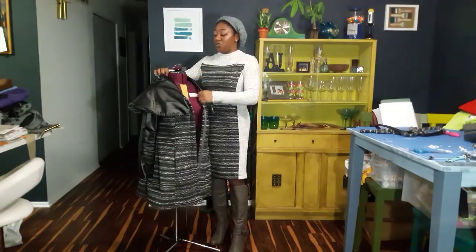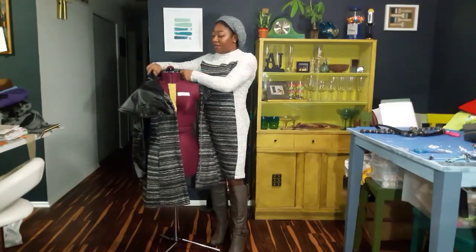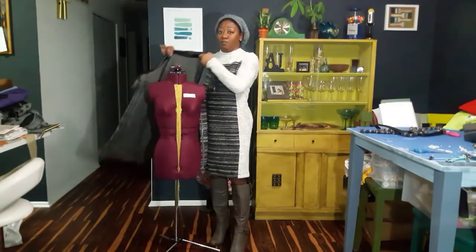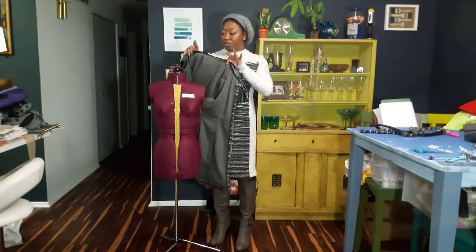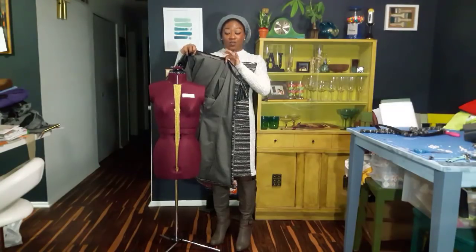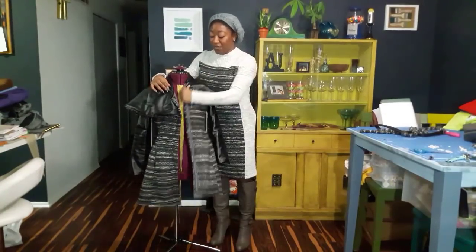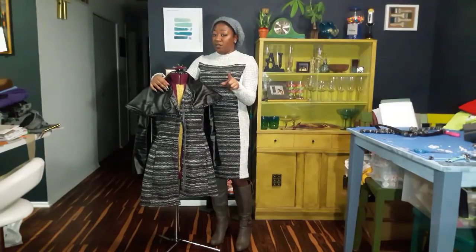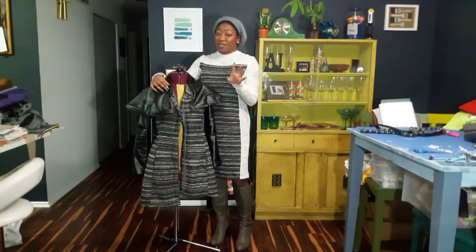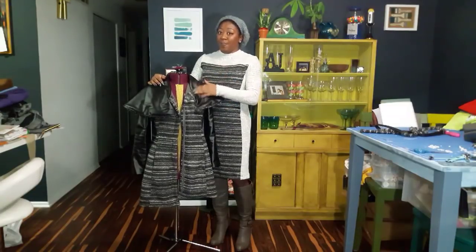The only handwork that I had to do besides installing the snap to keep the hood closed is right back here at the neckline, because for the most part the sewing machine has completed this whole jacket. But from here to here, that's the only handwork that I had to do on the coat in order to completely stitch it together. So I would suggest investing in this because it does not take a lot of fabric, and it is not difficult. It's not an advanced level. It's an intermediate level coat. So if you want to take yourself to the next level, this will be a nice one.